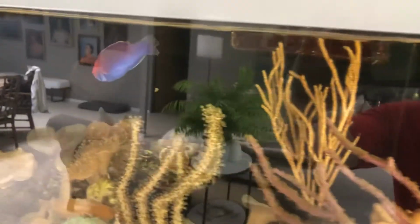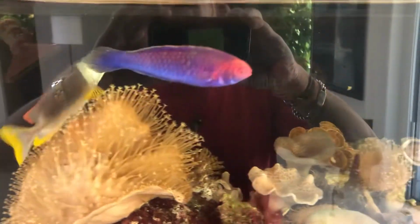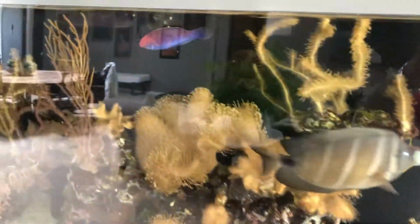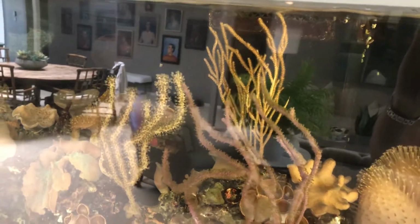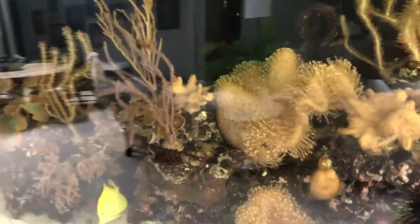This is a beautiful large fairy wrasse that's swimming out of view. Yesterday I inadvertently caught it when I was pulling a bunch of water out to do my brine shrimp. I use water right from this tank to hatch baby brine shrimp for my freshwater fish. I believe that's a red-headed fairy wrasse, or one of those blunt-headed fairy wrasses. I forget, they have a number of different names for a fish that looks very, very similar.